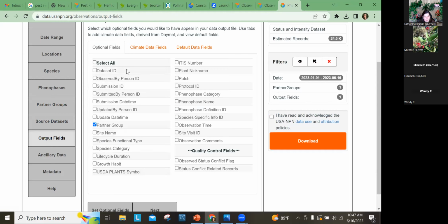But here's where I can remember. See, now it says partner group, because I'll have the partner group name. But you can have the name of your sites on here. So let's say you want to report on what each of your sites had. You can filter it by site name. I really wanted to have phenophase name, which was one of the ones I was like, oh, I want the name where it shows actually like flowers, right?